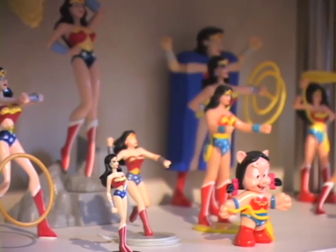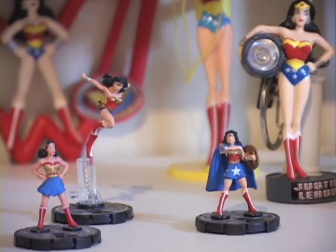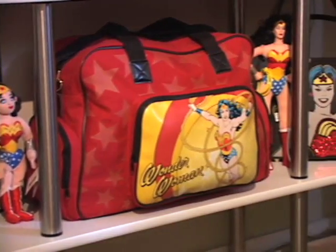On this shelf over here, I've featured maquettes and smaller scale statues and figurines. Beneath that, I have all of the fast food and mail-away premiums, as well as some miniature gaming figurines of Wonder Woman. And on the bottom, I've got some of my favorite pieces of Wonder Woman luggage. There's a lot of fashion and luggage and accessories out there.